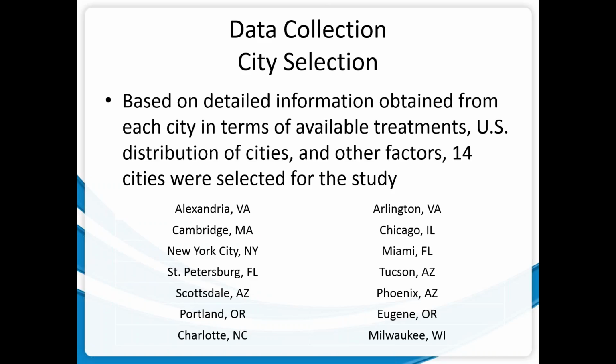So we really did a national search to find out what types of countermeasures were being used by agencies at the local level primarily. And then we also looked at what countermeasures were of most interest to agencies, for example, where we did not know their effectiveness already, and which ones tended to be more promising. And it turns out that we ended up with these 14 cities.